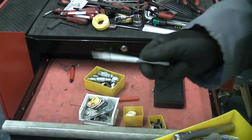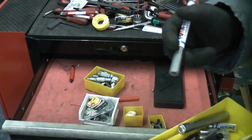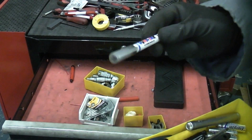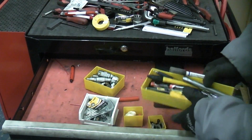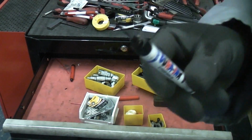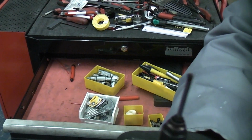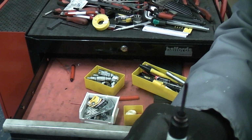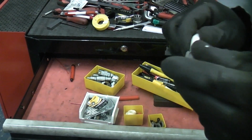Then got a scriber, a Dura ink marker, which is a very good marker. It has a very thin tip on that. I have done a video on these actually because they're so good, but you can see that you can actually get through a really small hole with that and quite a deep hole to actually mark it, so that's an handy marker to have.